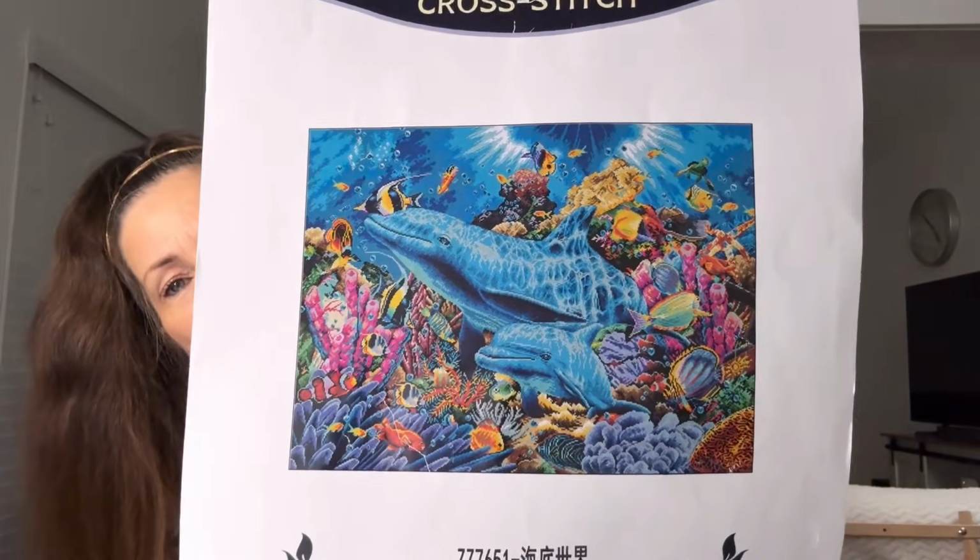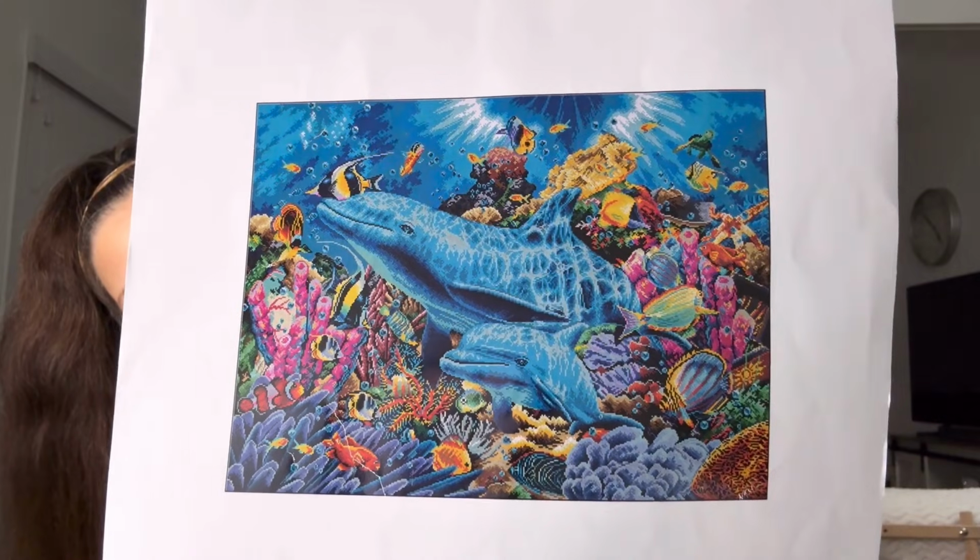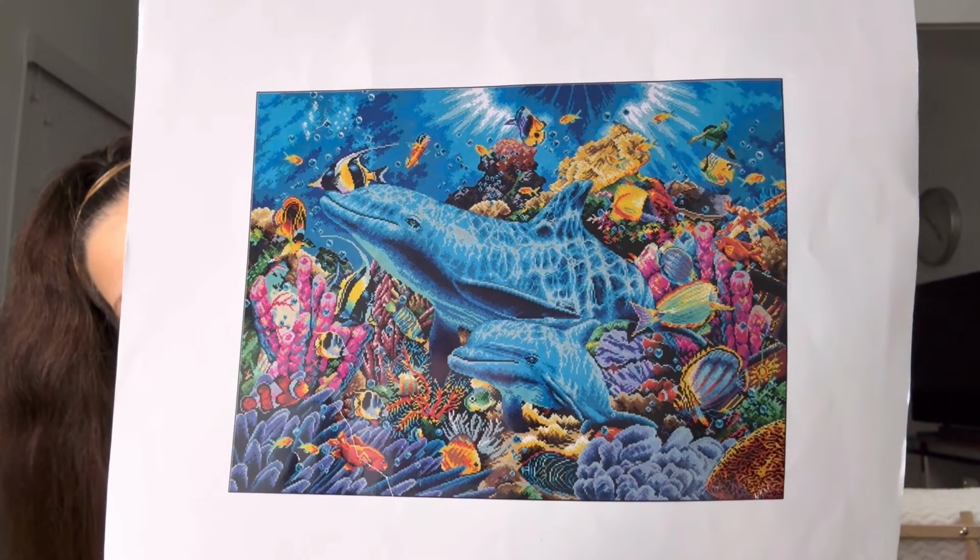All right, so this next one, here comes Starfire. She's going to bomb us, I know she is. This one, Underwater World from Painting Fairy. I believe this one is also in 14 count.